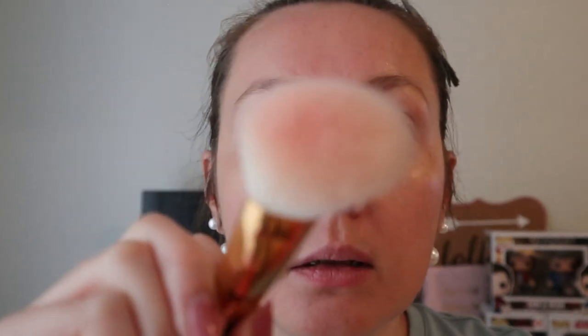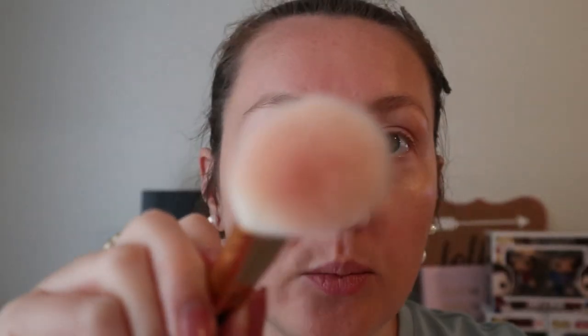So the other brush I brought is my BH Cosmetics contour brush. It's called the 110. This is the brush I always use for blush. So I'll just swirl this around. So that's what it looks like on the brush. And I need a mirror.